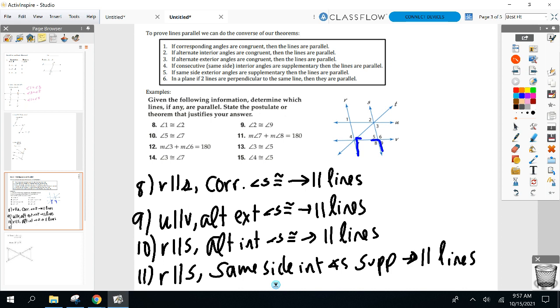For number 10, how come 5 and 7 are alternate interior? Yep. Okay, here's why. Let me highlight them again. 5 and 7. Your parallel lines were R and S, correct? So 5 and 7, do you agree, are inside, interior to R and S? Oh, they're in. They're inside R and S, and V is my transversal because that's the line they share, and 5 and 7 are on opposite sides.